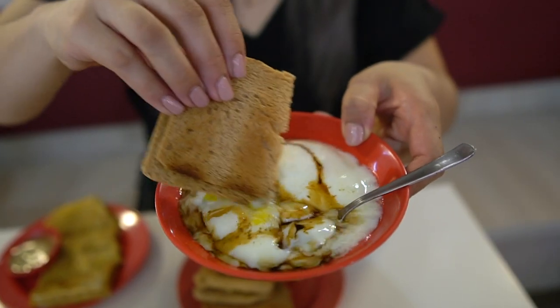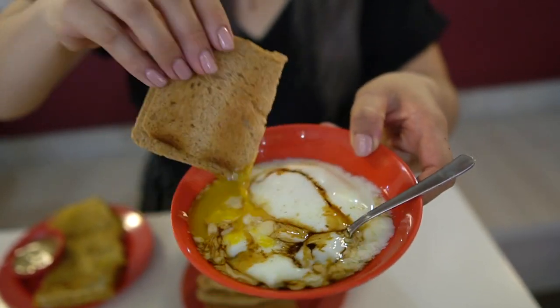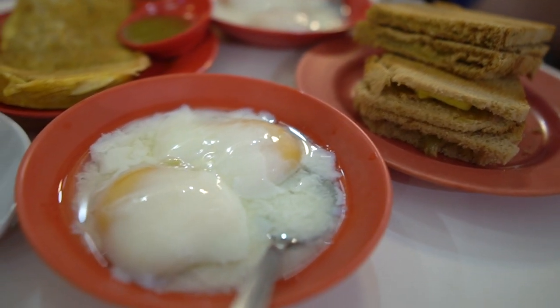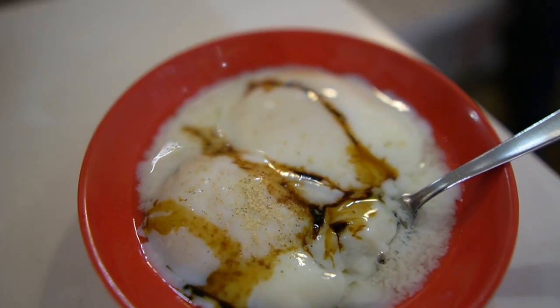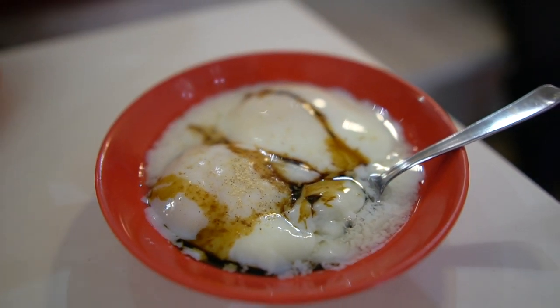I'm going to start off with the original Kaya toast. So you grab your piece of toast and you dip it in the eggs. Oh, look at that yolk. That is a perfect combination. That sweet Kaya jam with these eggs and that special soy sauce. Sweet and savory, perfect match.